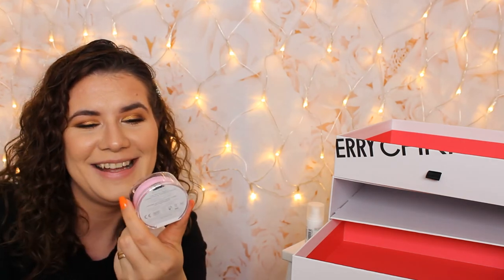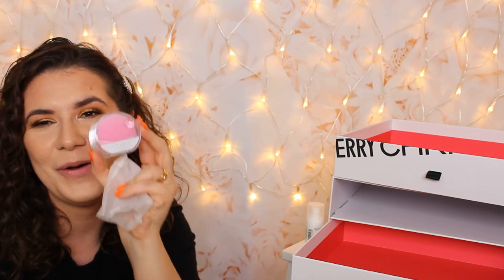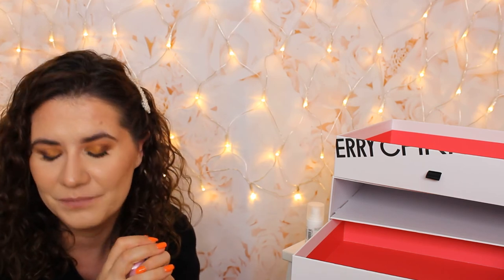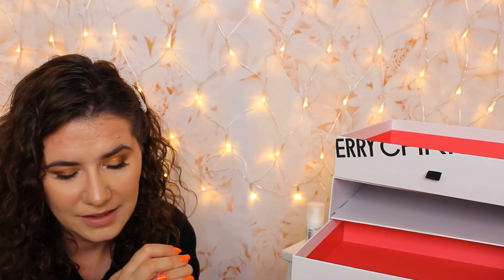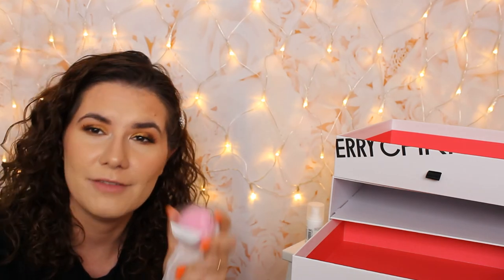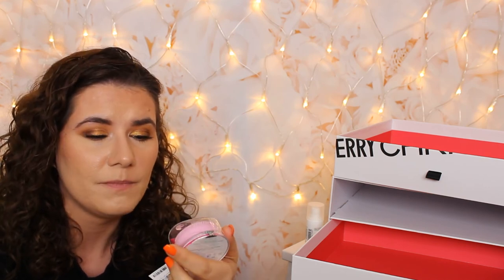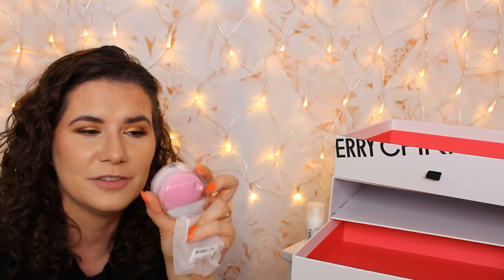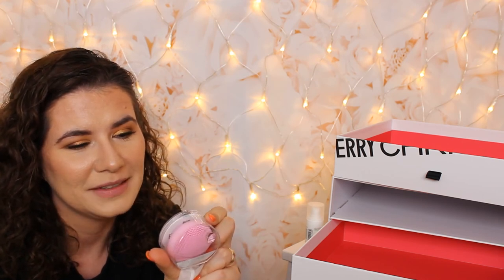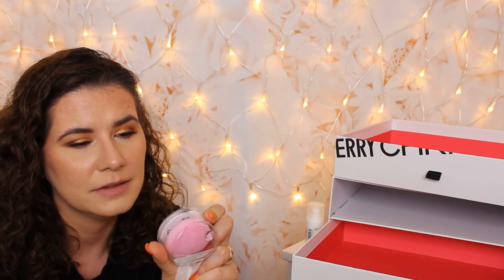Oh my god, it's so cute, a Luna Play. This is so cute. I haven't tried it. I do own a couple of Foreo products, but not this kind of Foreo Luna. Definitely going to try this one. Ooh, I'm so excited to have it. Facial cleanser.